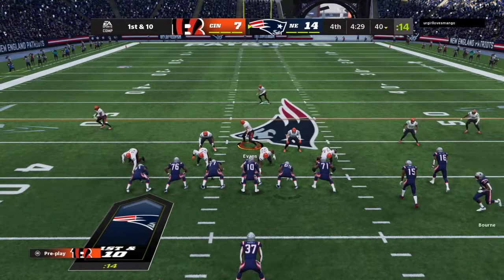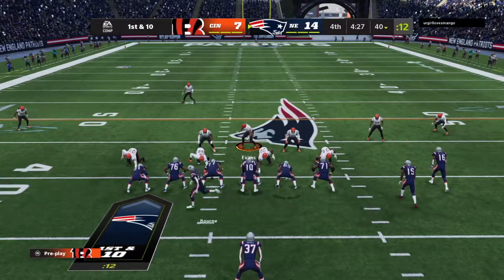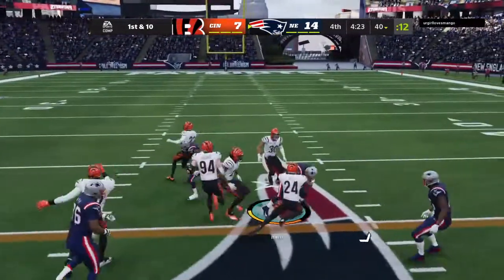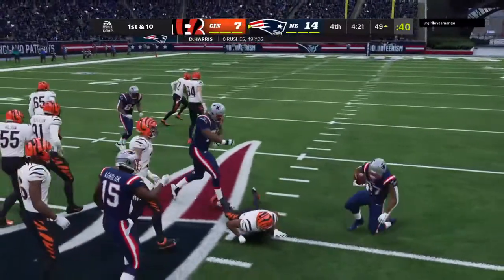Definitely. You want to bleed things out at this point, right? Continue to possess the football, gain some yardage, and put the onus on the defense. Do they have to use timeouts? What are they going to do to stop you?